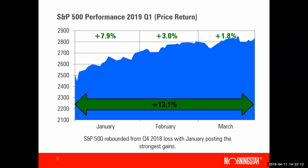So hopefully we've all left Q4 2018 behind us. It looks like 2019 almost got all of the losses back, but we came in just a little bit short. The first quarter has gained 13.1%. As you can see in the returns, just from a price return perspective, January was very strong, followed by February and March. So it tapered off towards the end of the quarter.